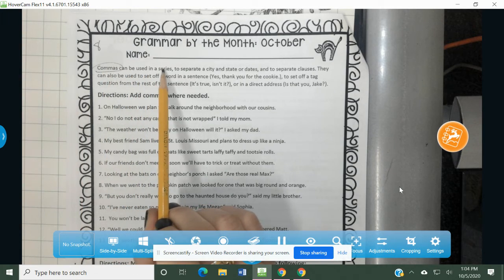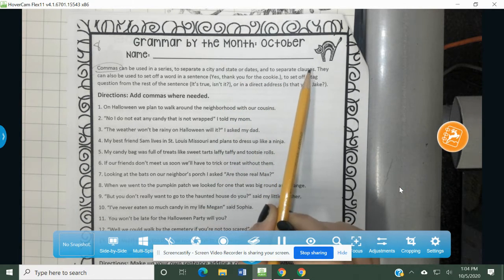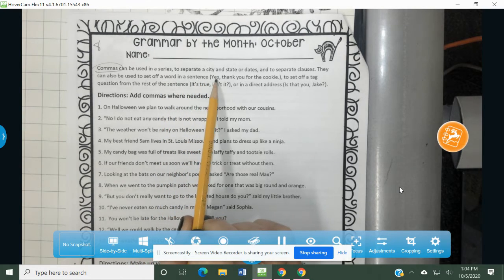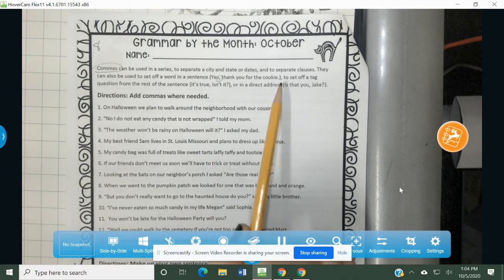Commas can be used in a series to separate a city and state or dates and to separate clauses. They can also be used to set off a word in a sentence. Yes, thank you for the cookies. So the comma separated the word yes from the rest of the sentence.